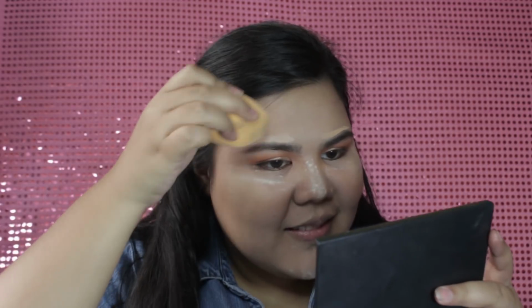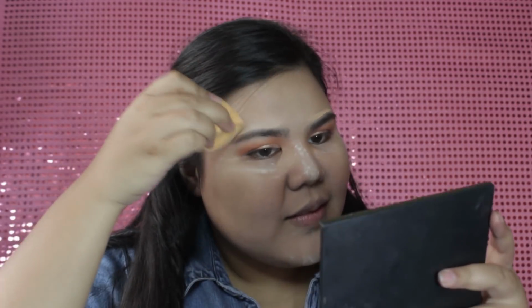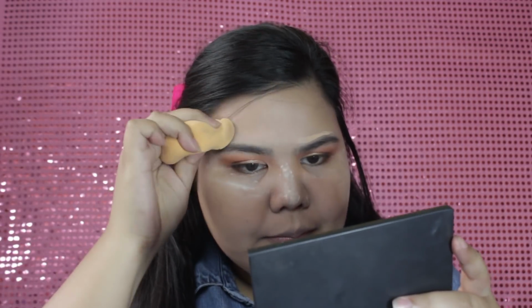So to clean the eyebrows, just use the concealer and outline it. And look, it's finally done.